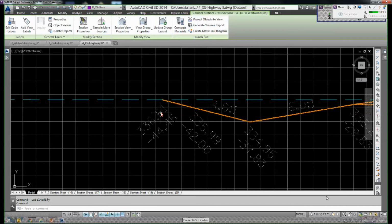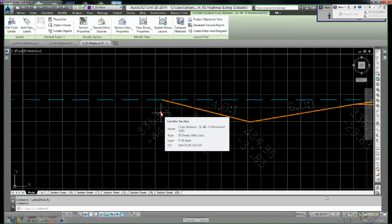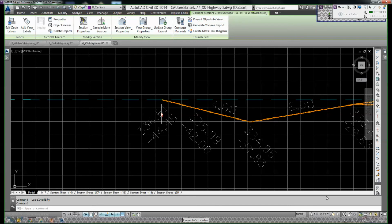So we don't want to pick this thing. We don't want to explode it. We don't want to put a wipeout over it and a piece of M text. Okay. We want to use the tools. We want to change those things at their source.